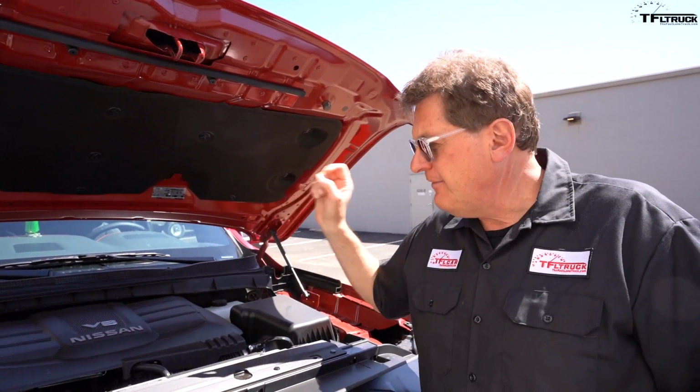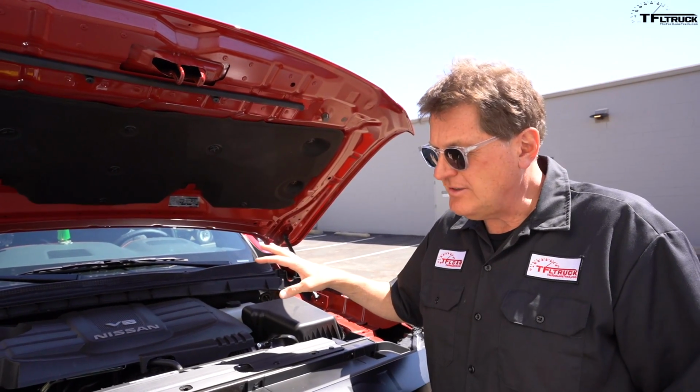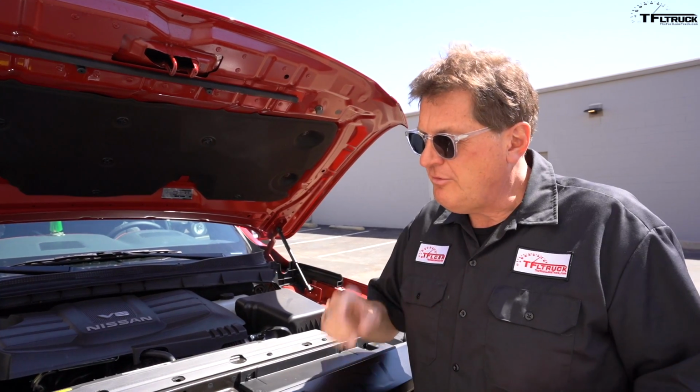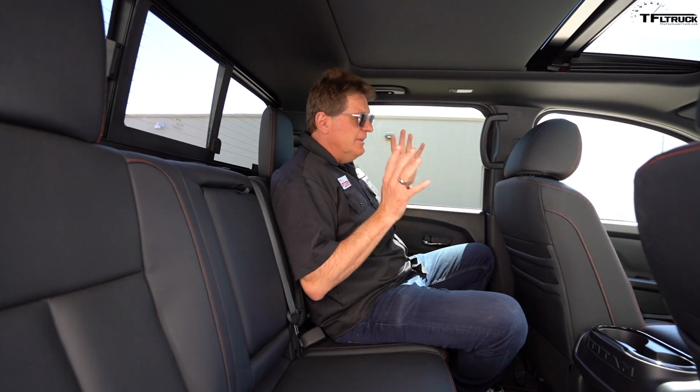You know, I love both this 5.6 Nissan V8 and the 5.7 Toyota V8, but the one thing about both of these engines is they're thirsty. Bulletproof, but thirsty. All right, there's some good news and there's some bad news in the interior of the truck.